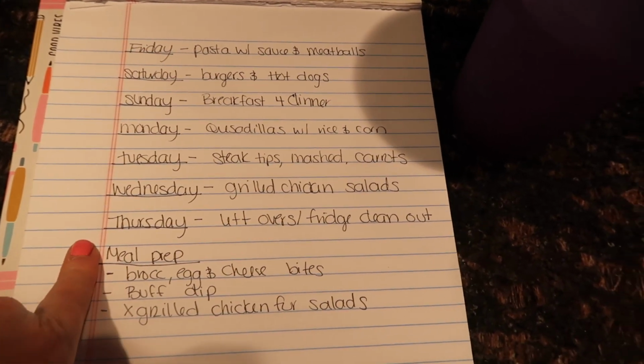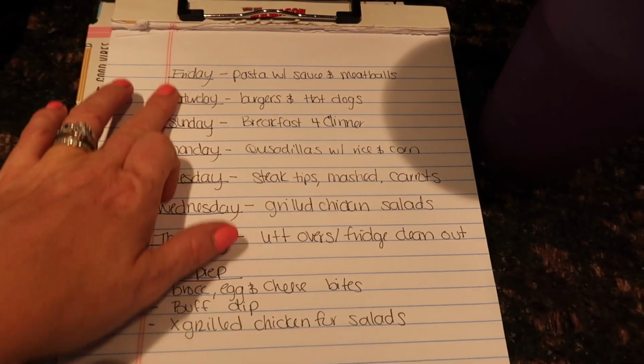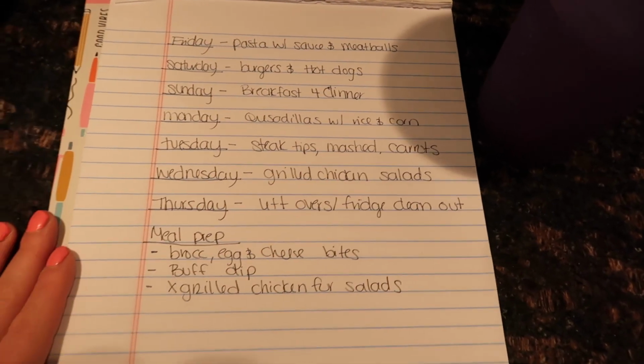Thursday is, typically I grocery shop on Fridays, or Thursday night or Fridays. So Thursdays, I like to have a leftover, clean out the fridge, everyone eat all the stuff.